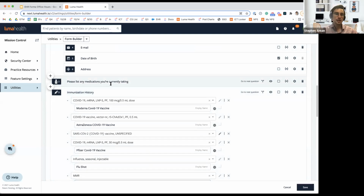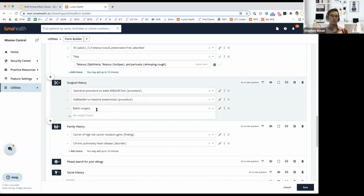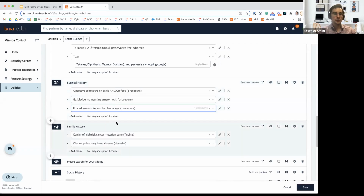Medications, you don't have to. We'll show that in a second. The patient searches for it, so there's no options for you to put in. Immunizations there is, surgical there is, and this is kind of that note for the specialty. Again, we're pulling through from the US CDI database. So pretty much any surgery you have or that your EHR uses, there's a common dictionary. You can search for that here. So this is a gross example, but if I was putting in eye, you can see there's a number of different eye procedures I can do if I was going for that optometrist use case. And this is really where you would work with your clinicians to figure out what form you want to create.